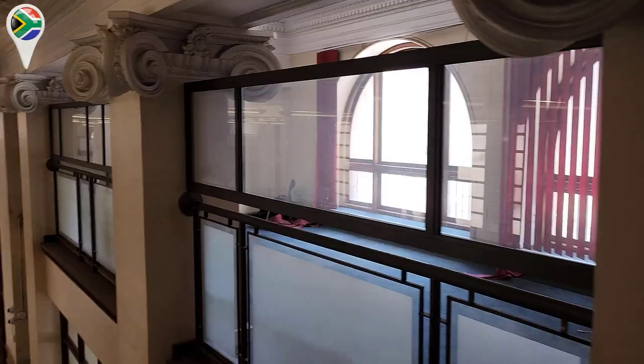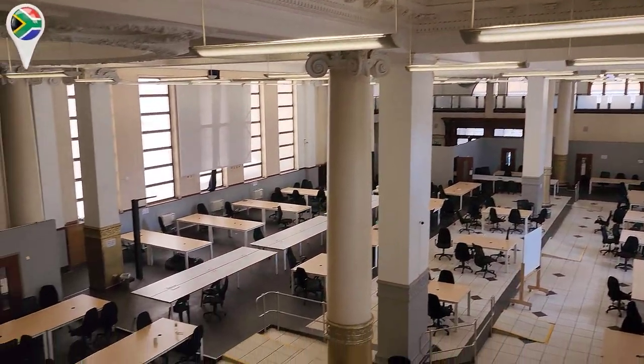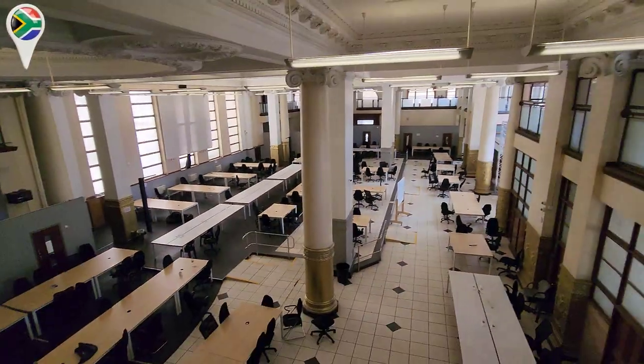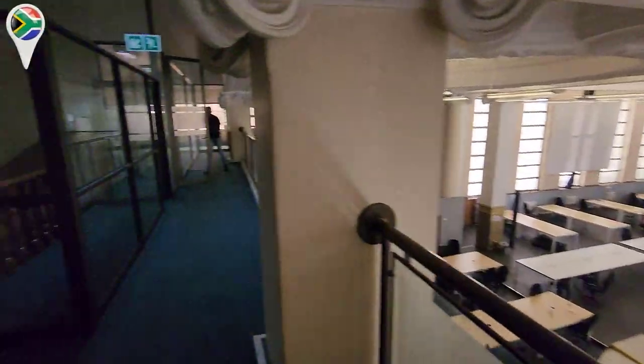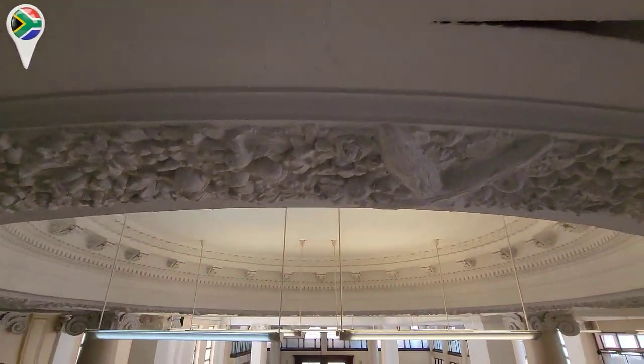Okay guys, so now we're back upstairs and I need to show you guys this. This is basically where the offices of the people here in the bank used to be. Whoa. Yo man, I'm tired. Look at this. This is all still as it used to be. It looks so beautiful. Look at the details.